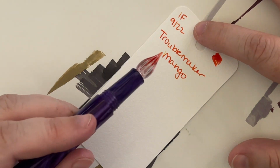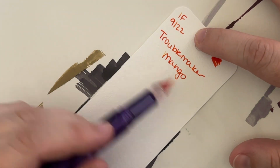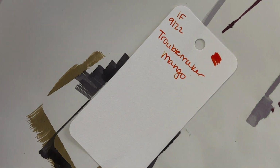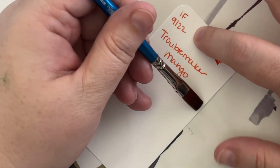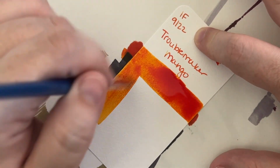Mango reminds me a lot of the Lucky Orange. Also reminds me of the Tangerine a little bit. I feel like in actual writing there is a little more shading than I'm getting here, or like Grapefruit perhaps from KWZ. I feel like this will have more shading in a nib other than a dip pen. I think you'll get really nice shading out of a broad nib or a medium nib. But I think I had too much ink on my dip pen to really let that shine.